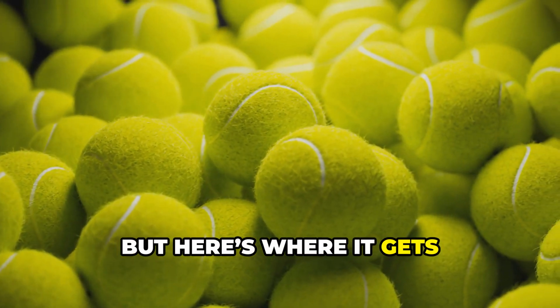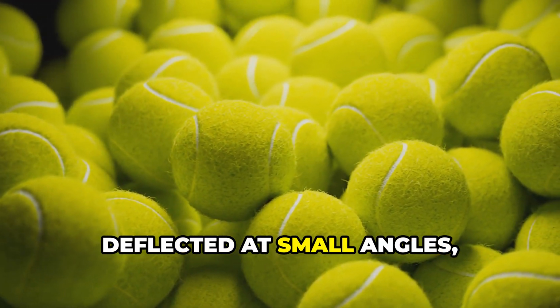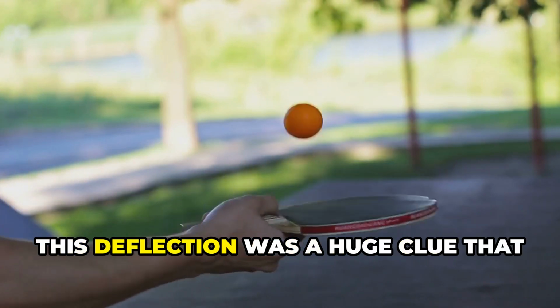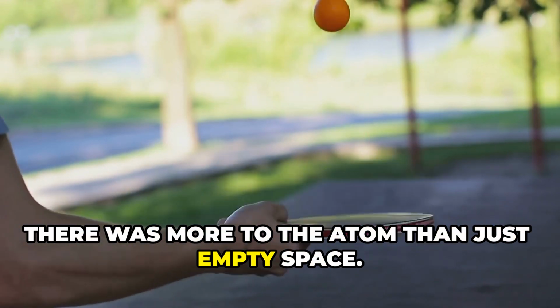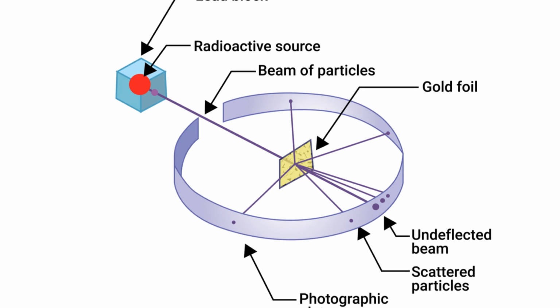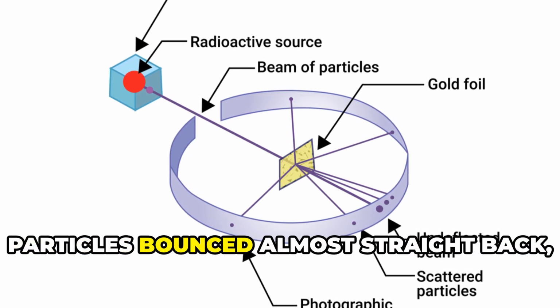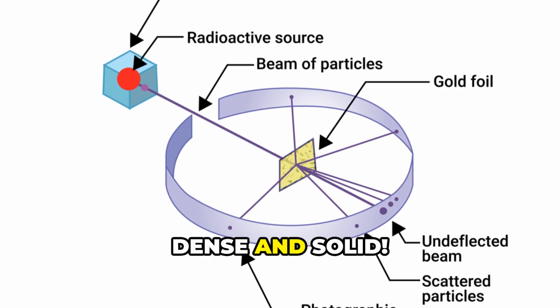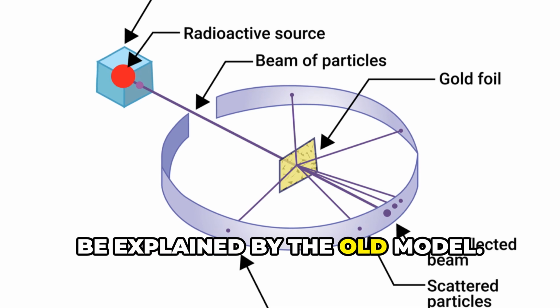But here's where it gets interesting. Some alpha particles were deflected at small angles, as if they'd brushed past something with a strong positive charge. This deflection was a huge clue that there was more to the atom than just empty space. And the real shocker? A tiny fraction of those alpha particles bounced almost straight back, as if they'd hit something incredibly dense and solid. This was totally unexpected and couldn't be explained by the old model.